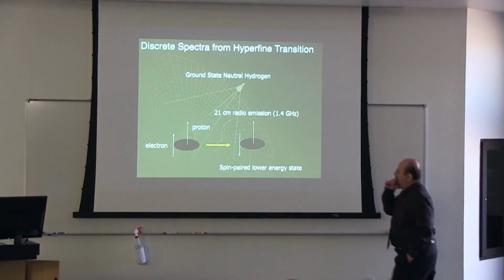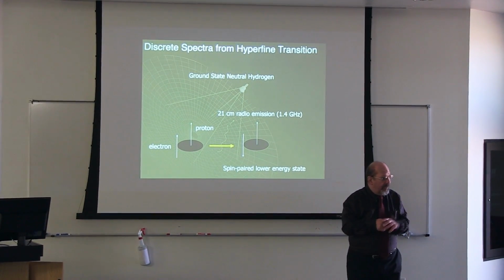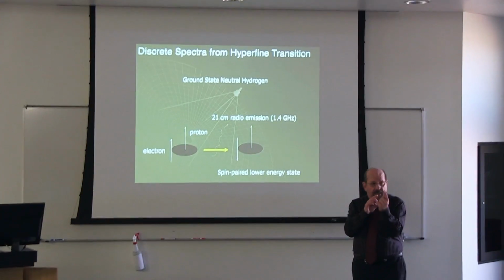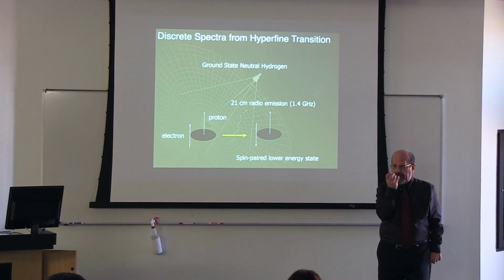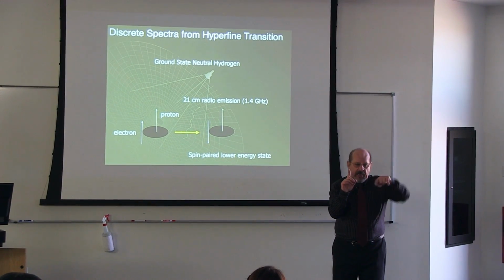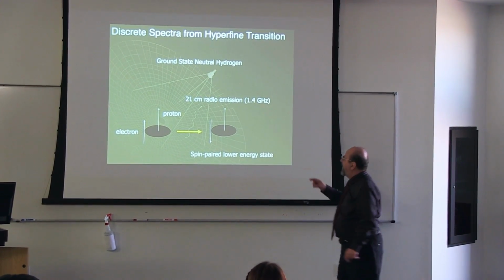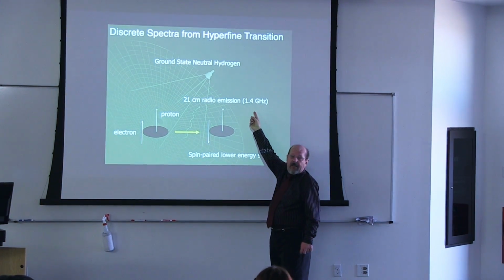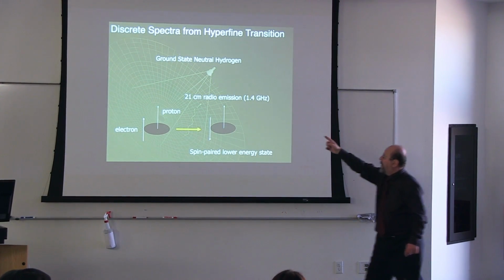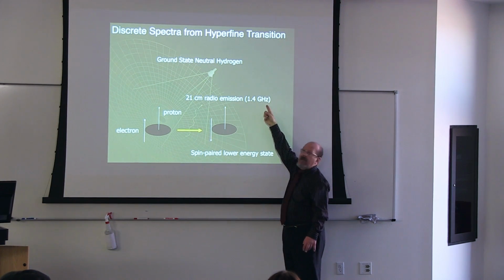In one example, we have the hydrogen atom, which is the most typical element in the universe because it's the simplest: one proton and one electron all around it. Now, the proton can spin on its own, and the electron can spin on its own. When they both spin in the same direction, that's a slightly higher energy than if one is spinning in one direction and the other in the other. Doesn't matter which one's which. That difference in energy happens to be, if you calculate it, right in the radio range. This is called 1.4 gigahertz. Megahertz is a million, gigahertz is a billion, so it's 10^9 hertz.